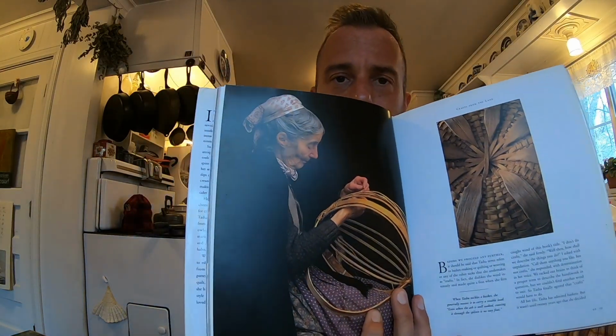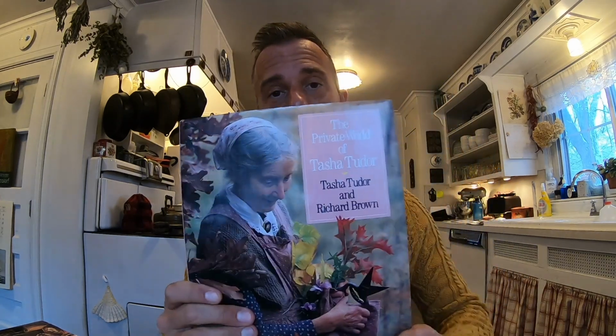Here's a picture of her weaving a basket. She knew how to do everything the old-fashioned way. And I totally identify with that. And then, last but not least, The Private World of Tasha Tudor. And this goes into her life. It talks about where she came from, how she grew up, and then how she transitioned into the lifestyle that she ended up living.